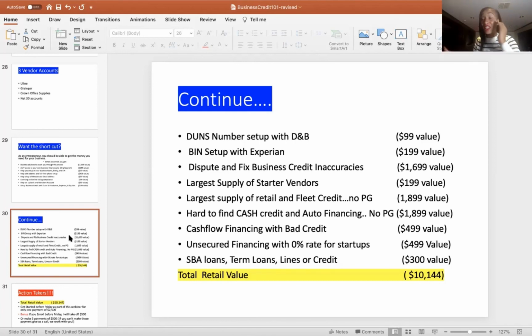Hard to find cash credit and auto finance. You've seen it in the end. It showed you Toyota and things of that nature. So we already did our research. We went in and looked for the companies for you. This is something that if you do by yourself, will take you years. That's why people take years to build business credit.